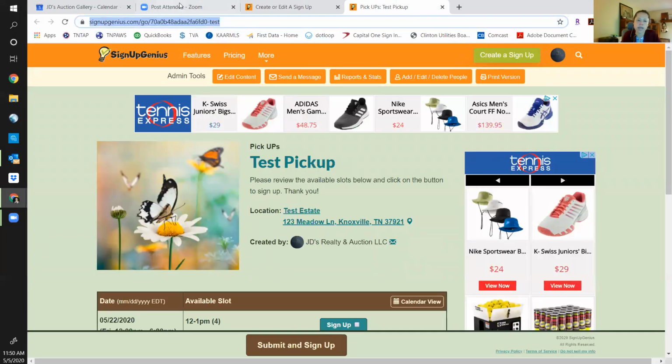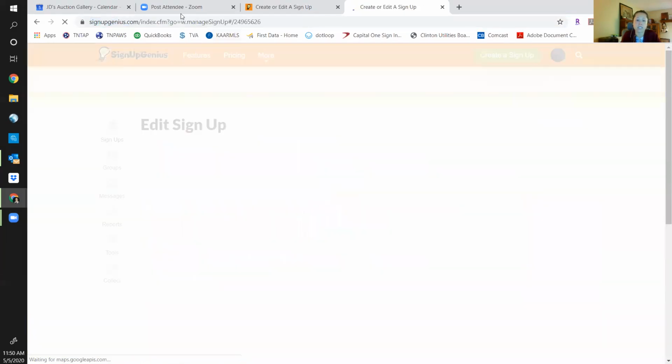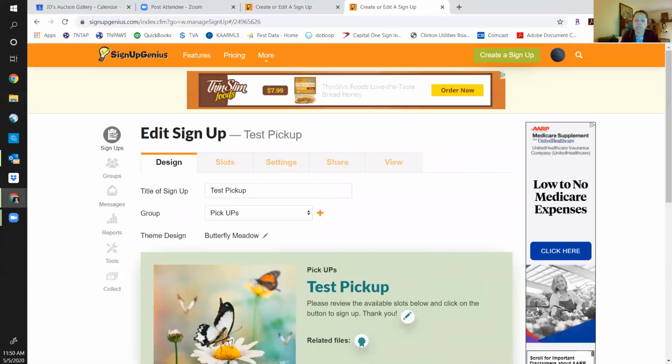But you can always go back to this and copy and paste from this page. You want to make sure it's always in this view and not your edit content view, because it's going to be the wrong URL every time, and people aren't going to be able to get there.